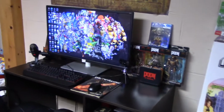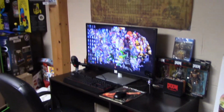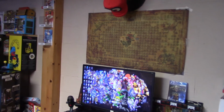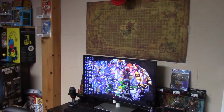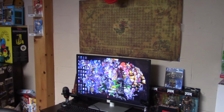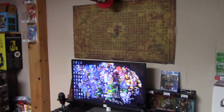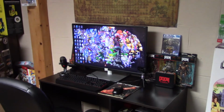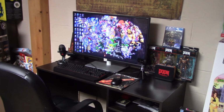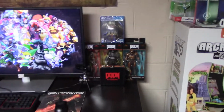And now we got my computer area here where I edit the videos and stuff. Right above it, I do have this big Breath of the Wild poster or whatever you want to call it, which is really, really cool. That's why I put it above my computer. Just one of my favorite games, and I just think some awesome artwork. And you can see all the Zelda characters on my computer here. And I got a bunch of Doom stuff around it.